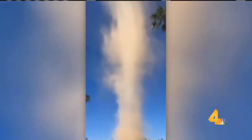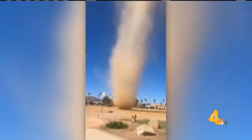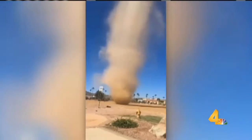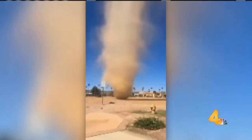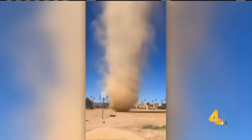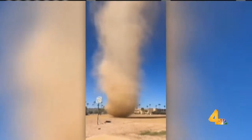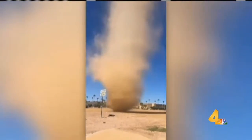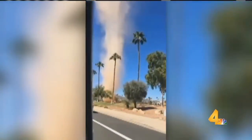That one probably had some 50-mile-an-hour winds in there. They've been clocked up to 75-mile-an-hour winds in these dust devils before, so that's enough to do a little bit of damage. Generally, they just swirl around and fade out in place. So it's weird to see what looks like a tornado with just bright blue sky in the background. Exactly. It is incredible to watch, though. Very small, a matter of feet wide rather than miles, like a tornado can be, for sure.